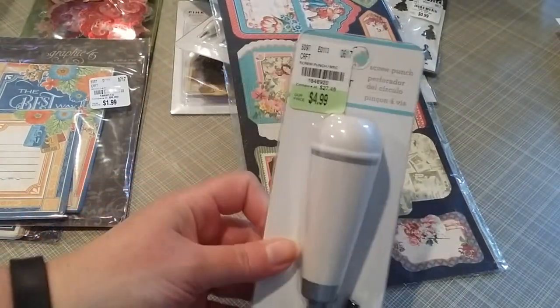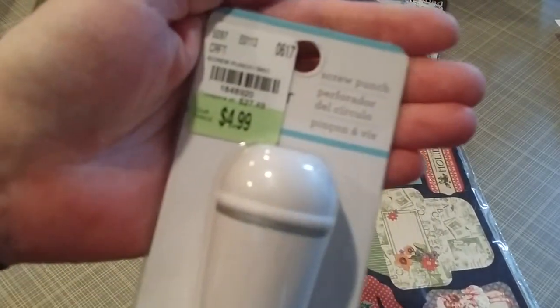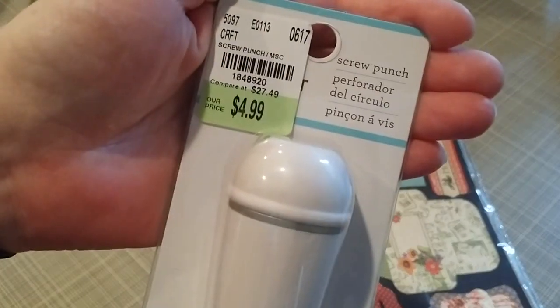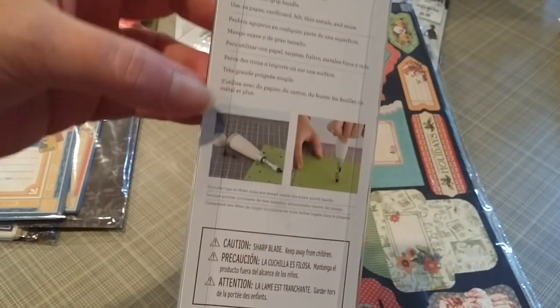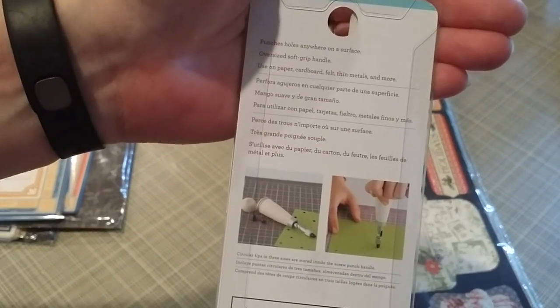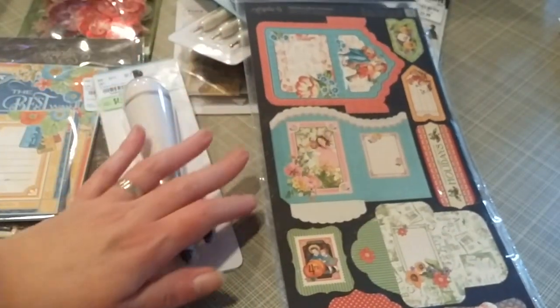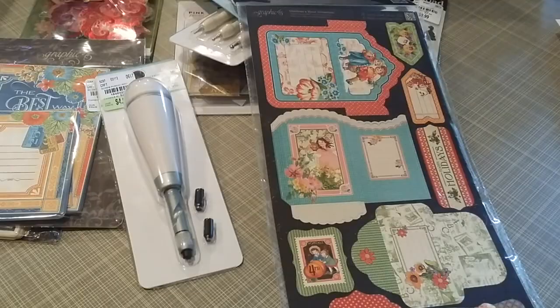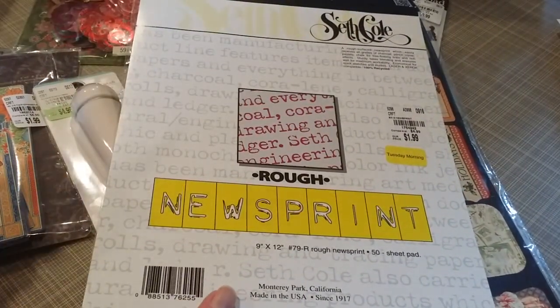Back to the Martha Stewart. Check this out, a screw punch. There is the SKU number. And I read the back, and it says you can hold your tools in there, and it punches holes anywhere on a surface. So that should be fun to play with. I keep pausing it so I can reach down and get stuff out of the bag.